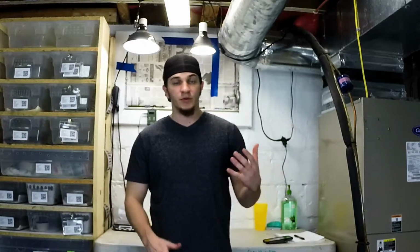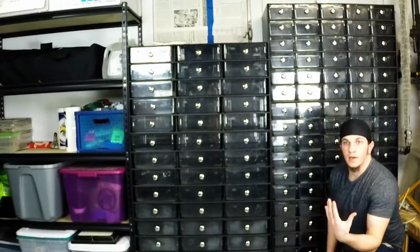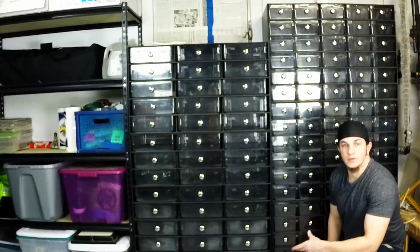Okay, so the other big thing that was extremely unexpected but took up a shit ton of my time, literally an entire weekend, was I got some new racks. Alright, so these are the new racks. Again, this was very, very unexpected. I was literally sitting at work and saw the posts go up for these.